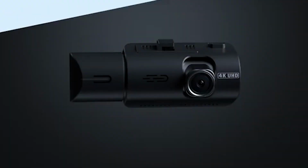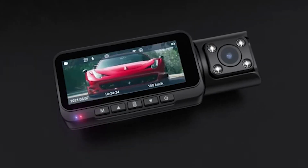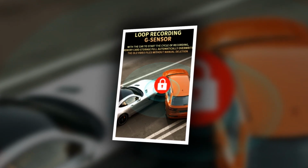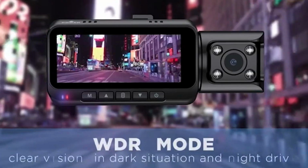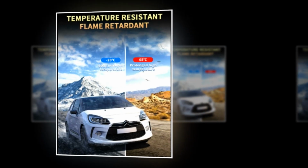This TiESFONG M10max supports microSD cards up to 256 GB, giving you plenty of storage for hours of high-quality recordings. And thanks to loop recording, older files are automatically overwritten when the memory card is full, so you never miss a moment. With its built-in IPS screen, this TiESFONG Dash Cam lets you preview and review footage directly on the device. Its user-friendly design makes setup and operation a breeze, ensuring you're always in control.